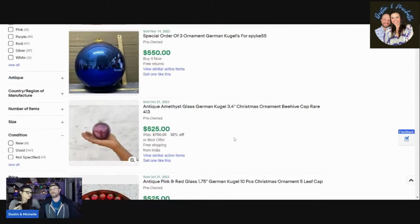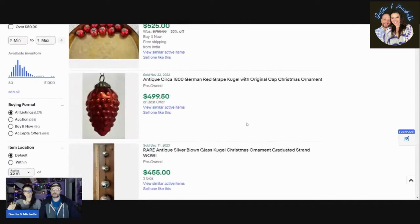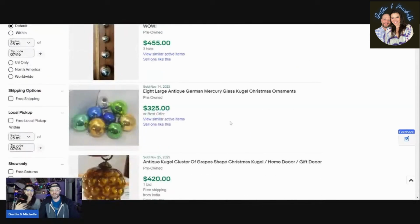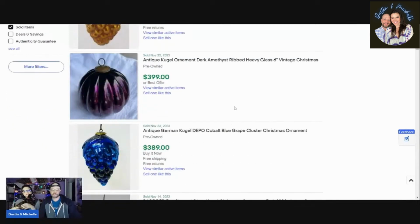Now, they started making these in like 1840 up to like 1900 or so. So they are antique, and they were only made for like 50 years. So anyone that has survived is very valuable. They haven't broken yet. Because they are heavier glass, I think maybe it helps them survive time.